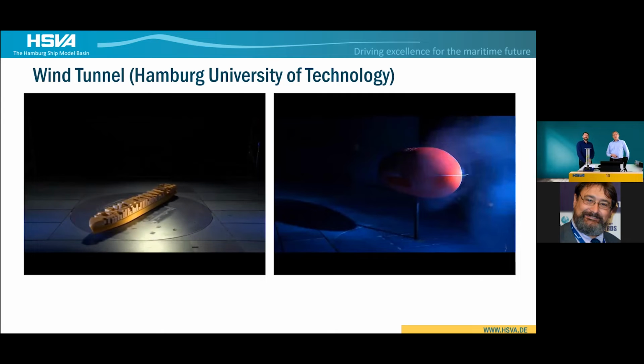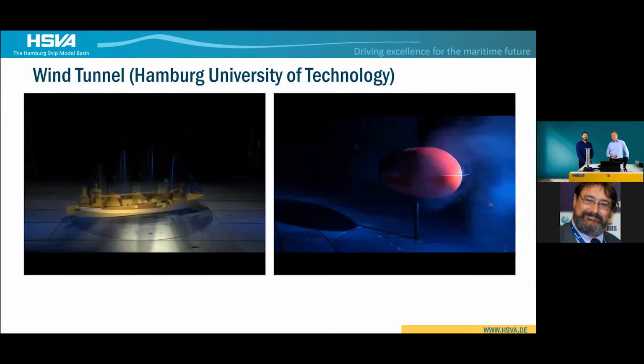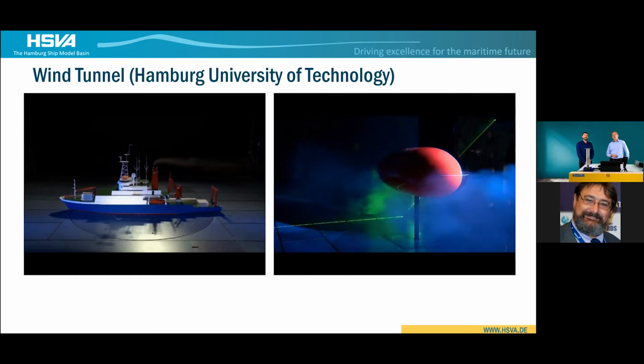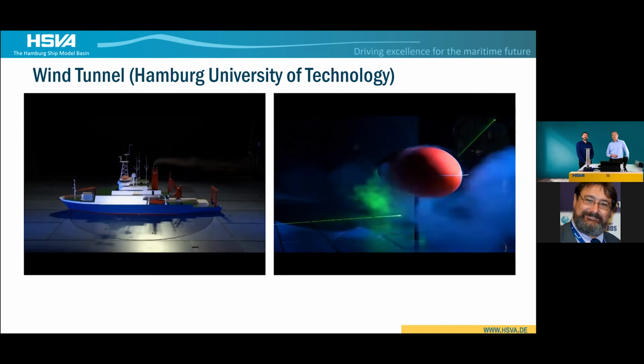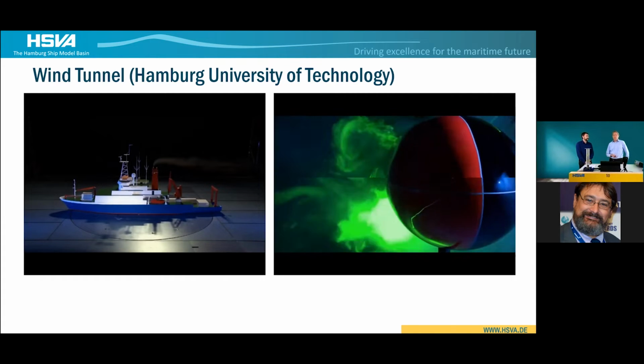Here are some more impressions from the wind tunnel, the big turntable, so that you can get these polar data out of measurements. And another nice movie, I think that's very likely a particle image velocimetry measurement here.